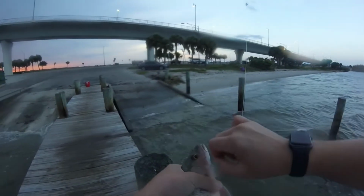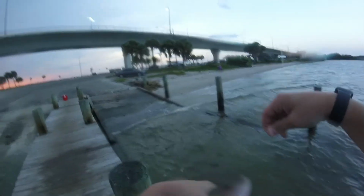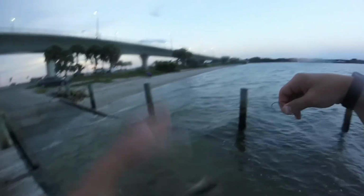Nice mango snapper there, guys. Caught on a live pilchard. Nice one. Oh, man. Big snapper. That's a keeper. It's like the one I caught on the beach.